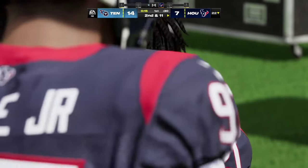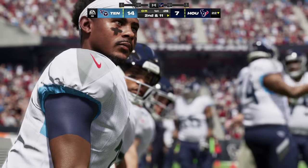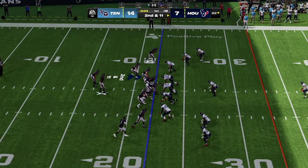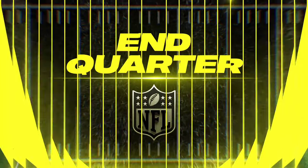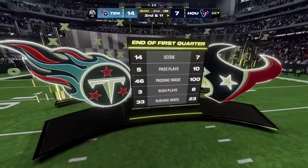Brandon, that's what you call being manhandled at the point of attack, and I know the offensive line gets a lot of blame for that one, but occasionally, the defense just knows what you're going to do. Maybe they scouted it perfectly. Maybe someone tipped it off, but on that play, it had no chance. Through one quarter, 14-7, our score.